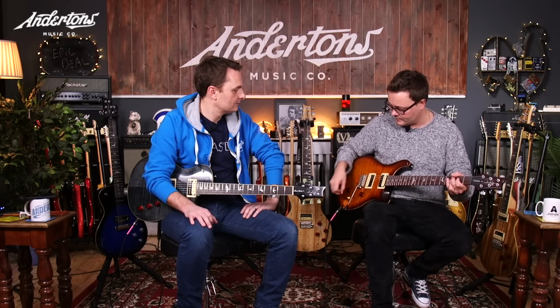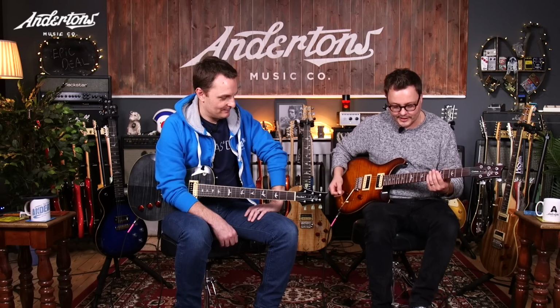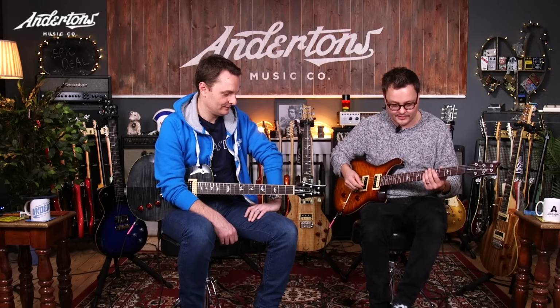And the back, can you split that in the middle? Oh, you can. All right, I see. And then just the back pickup. Oh, that's almost like a reggae tone, isn't it? And you can split that.